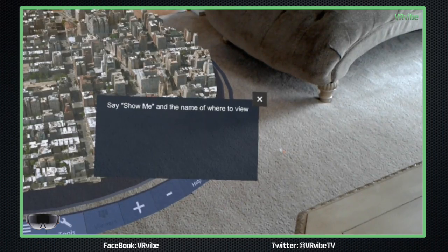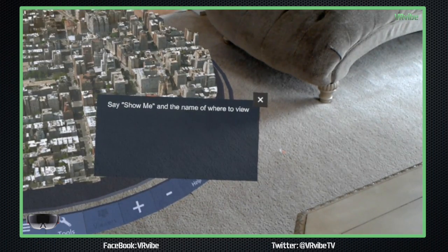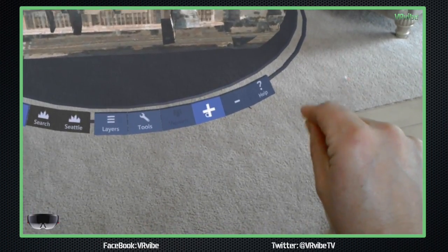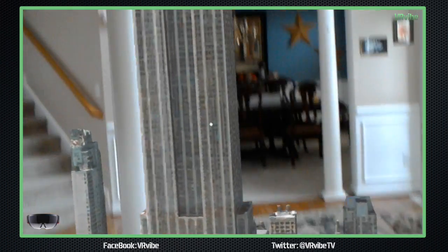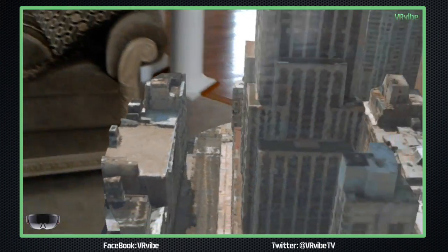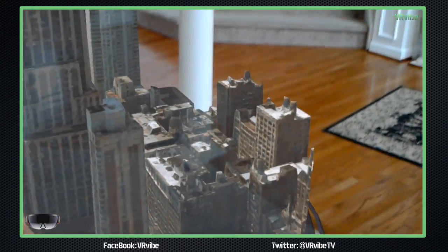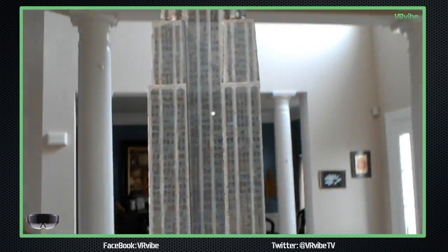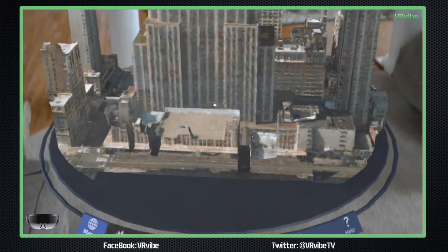In addition to searching for cities, you can also search for buildings or landmarks. First, I search for the Empire State Building. When I zoom all the way in, you get a feel for how huge it is compared to the other models we have seen in other cities. What you're seeing in 2D is very representative of what I saw with HoloLens. The detail is not great. You do know what you're looking at, but it's not perfect.